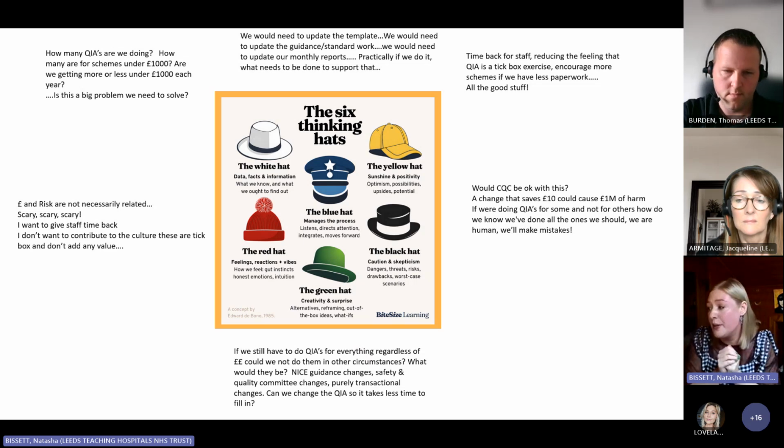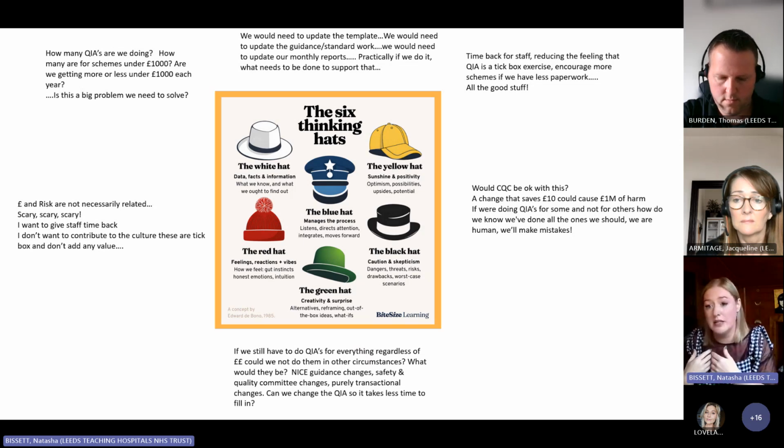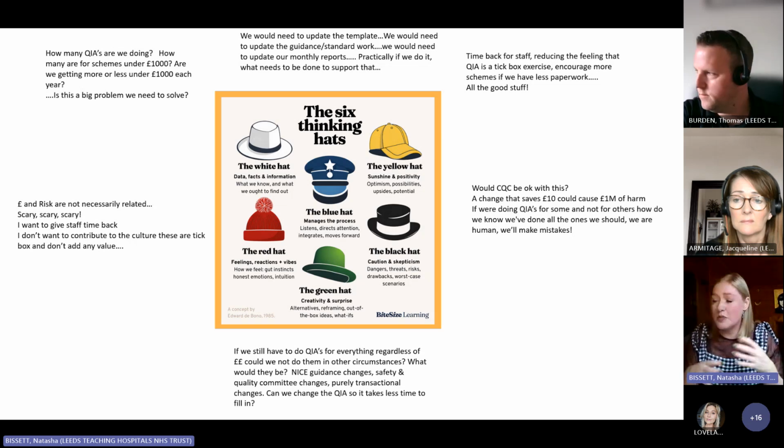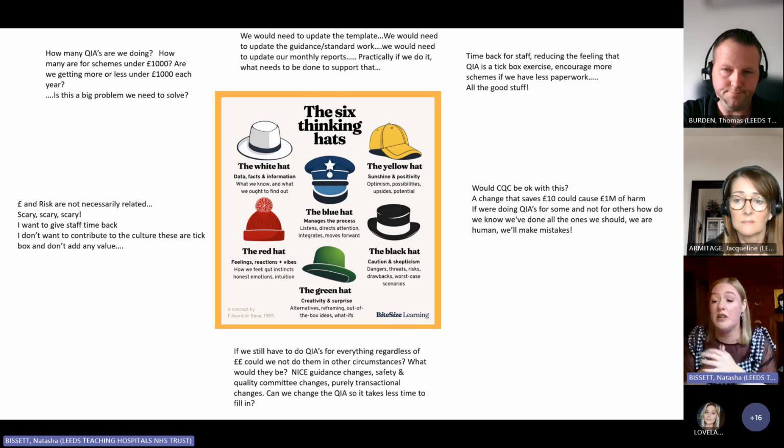What are the alternatives? So we started to throw up things like, well, what about if it's a change that's come about because of a NICE guidance change, or some other safety and quality committee within the trust has introduced a change and actually a financial benefit is just a happy coincidence? Are we really then going to make them fill in a quality impact assessment for all of these things when they know the answers already? That is contributing to that tick box mentality. So maybe we could say, actually, we can't give you the gift of anything under £1,000 you don't have to do, but we can give you the gift of you don't need to do it in these other circumstances.